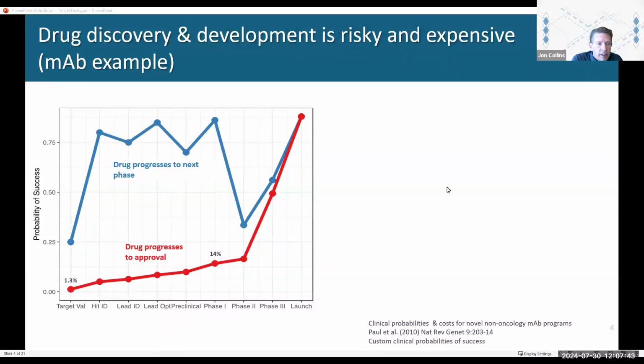On the left-hand side, on the y-axis, you see probability of success. And on the x-axis, what you see is the various phases of drug development, everything from target validation to clinical development to launch. And if you focus on the blue line, what you'll see is the probability of a project moving from one phase to the next phase.